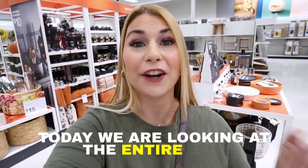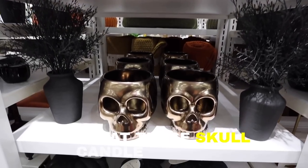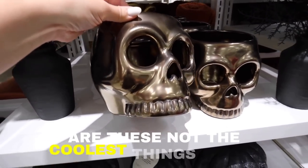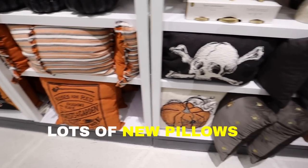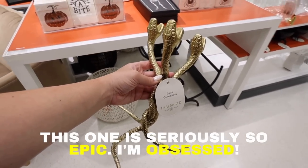Today we are looking at the entire new 2023 Threshold Halloween decor collection. Look at these skull candle holders. Are these not the coolest things ever? Lots of new pillows in this Halloween collection. This one is seriously so epic. I'm obsessed.